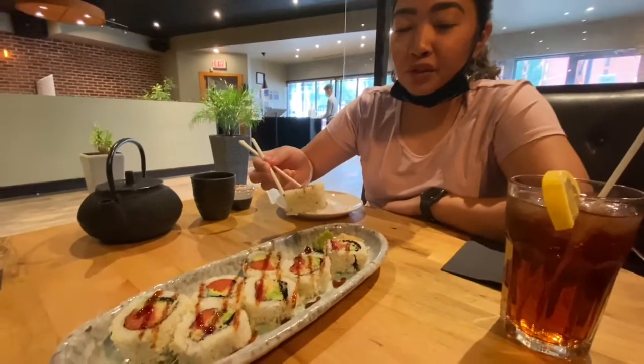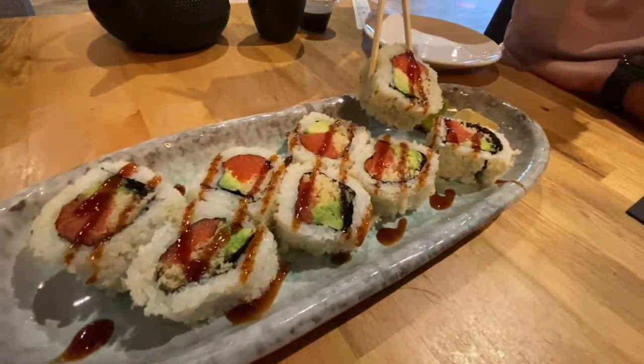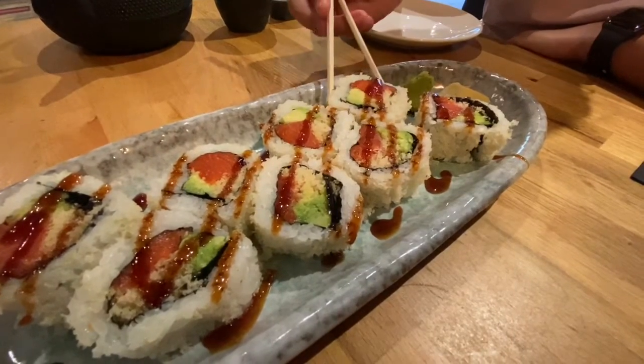Now I'm trying the Golden Crunch with no mayo. This is one of my favorite sushi here from this restaurant. And as you can see, this salmon is so orange and juicy. It just melts in your mouth.